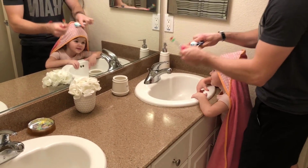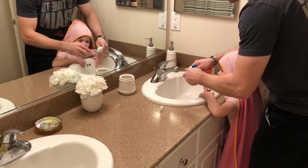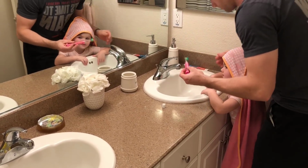Once the girls are bathed, Adam and I will take turns brushing Bailey's teeth and hair while the other one gets Shay dressed and ready for bed.